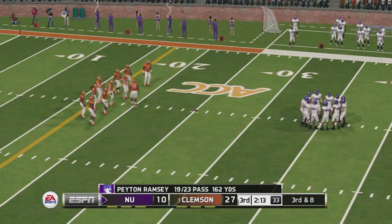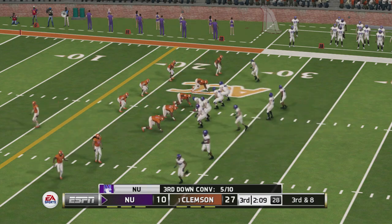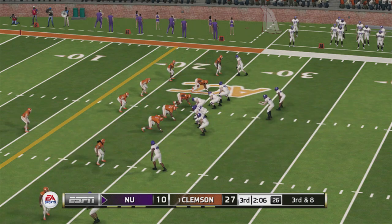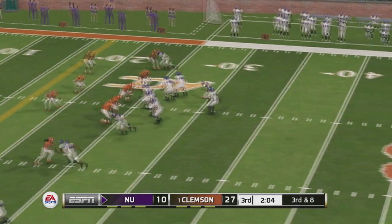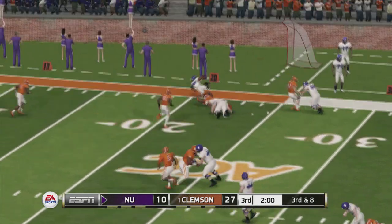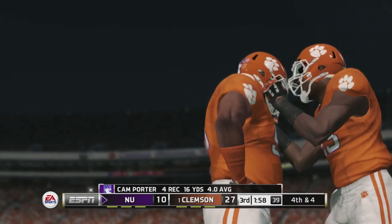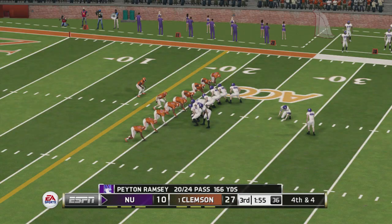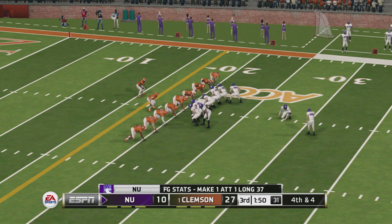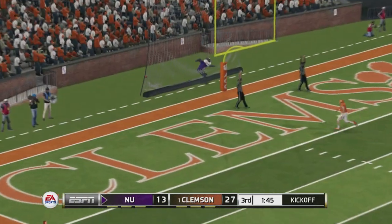That'll bring up 3rd and 8. This is the 8th play of this drive. Setting up blockers, the running back's got it on the screen. Brought down at the 21-yard line. The screen is good for 4. 4th down. They'll call on the field goal unit here. Kicks up, and it sails through the uprights.